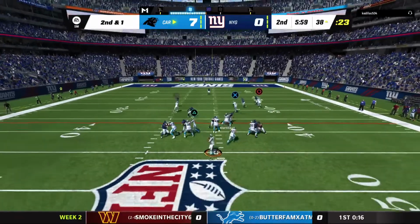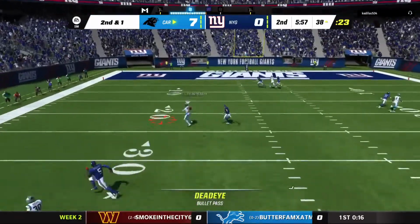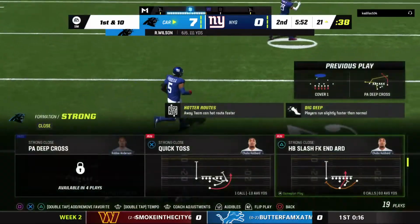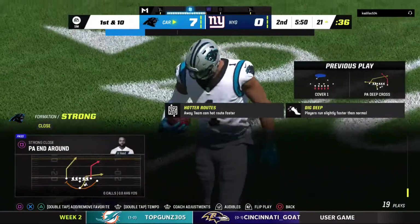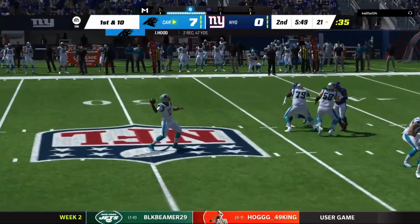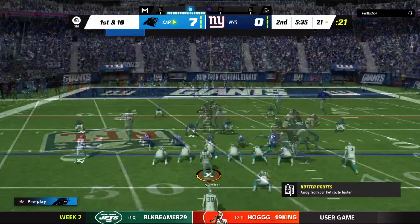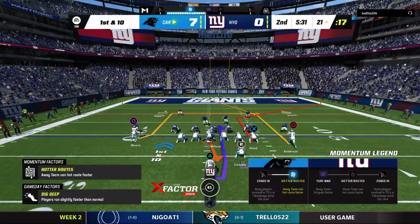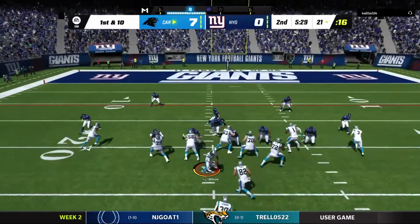Play action. It's Wilson. Throwing left side. It's complete. And they're going to have another first down as the tackle's made at the Giants' 21. A nice pickup of 17 yards. 2nd and short. That's a rundown, so it's definitely a good time to go play action if you're feeling it. And they do so and pick up a first down.